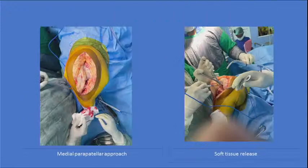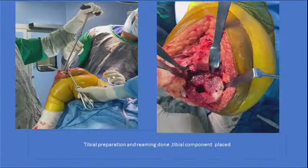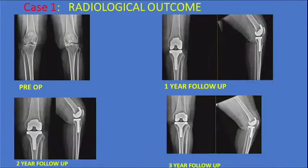So it was a standard approach. And if there are small defects, we added screws. If it's large, then we added autograft. But in those cases, we added a longer stem. In regular patients, what we did was we added a small stem, 30 mm into 13, and we cemented the whole stem. And this is what we were able to get away with for a period of time.